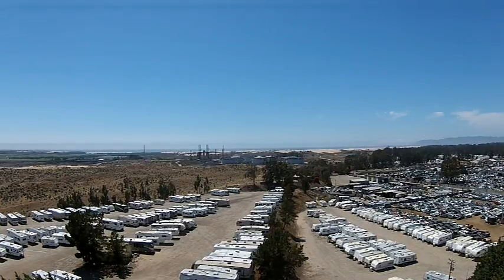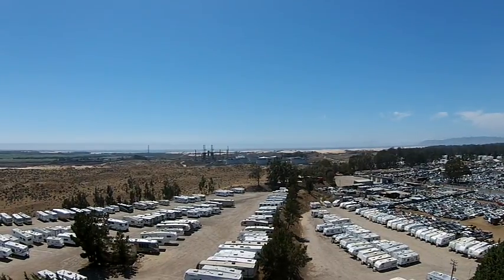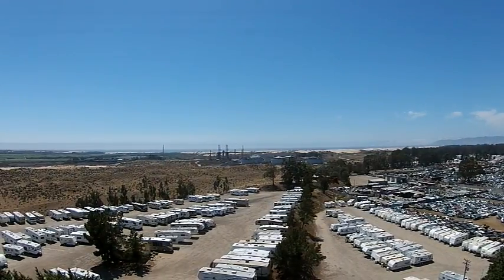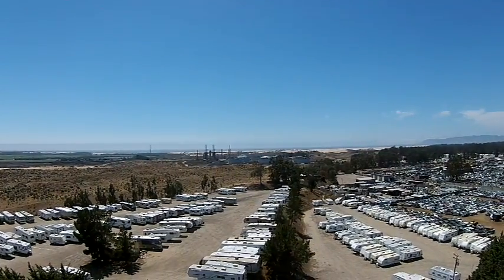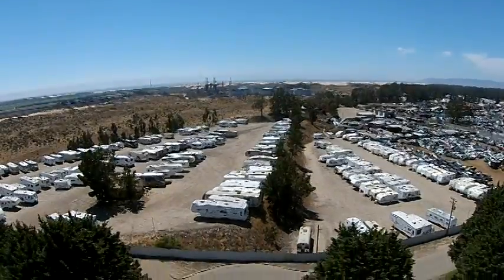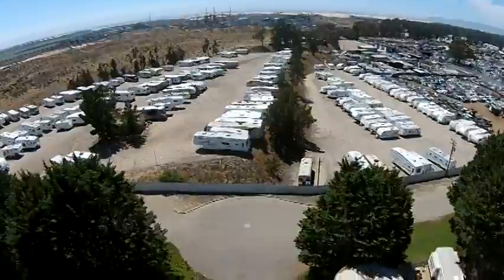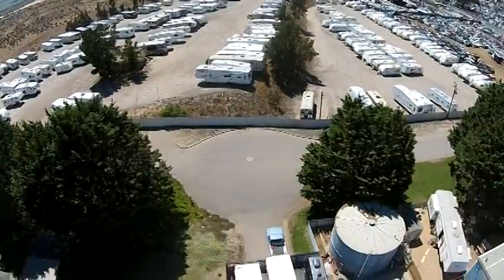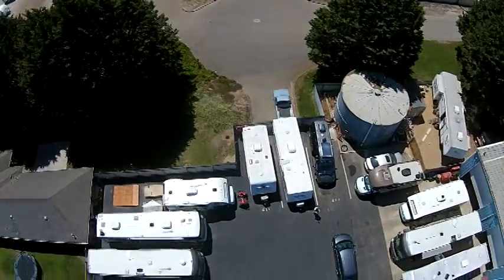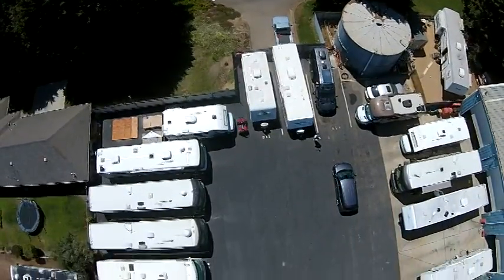We can't store our RV at our house here in Nipomo due to the rules in our Trilogy Monarch Dunes development. We can park it for only 2 days while loading or unloading. So we store our RV 3 miles away at ARV RV Storage just off Highway 1 on Sheridan Road. Here are some drone videos I shot there.